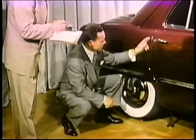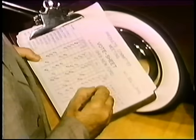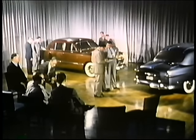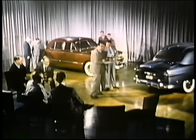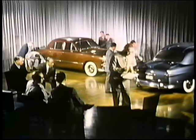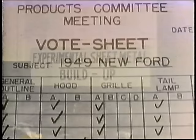They have to study the idea and think, how will it look in the showroom? How will it look on the highway? Going shopping down Elm Street? Driving to the picnic on Sunday afternoon? How will it look parked in the driveway? How much will it cost? They make the final decision, and the idea is on its way to becoming an automobile.